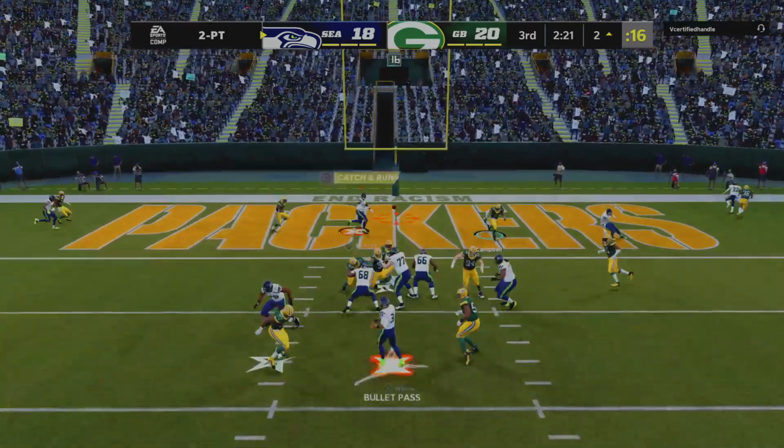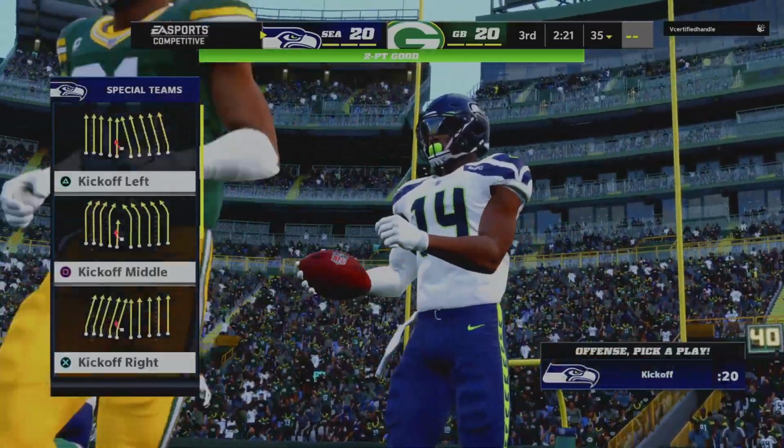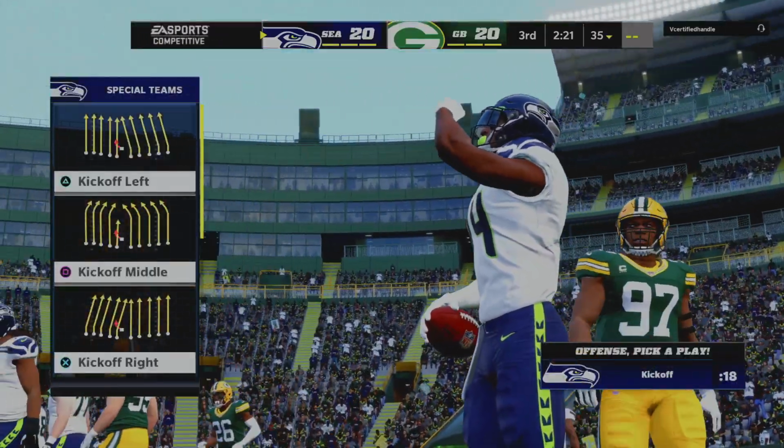They'll look to throw. Goes right side. And he's got it. So they went ahead and went for 2 to tie the game, and it works out.